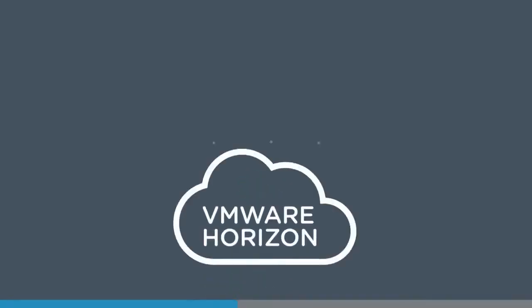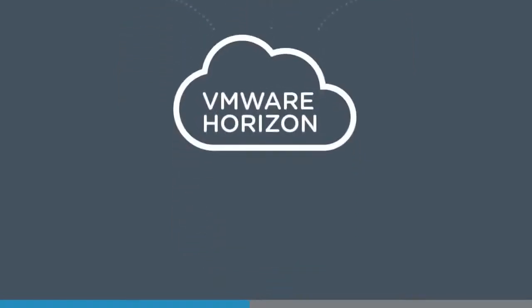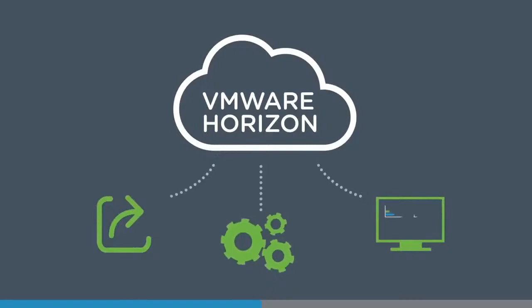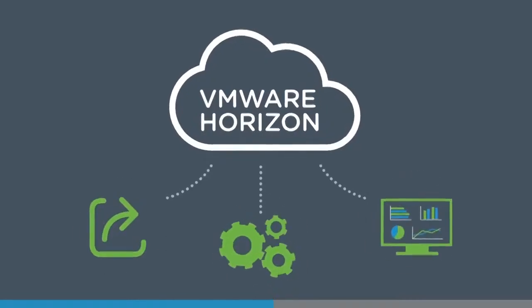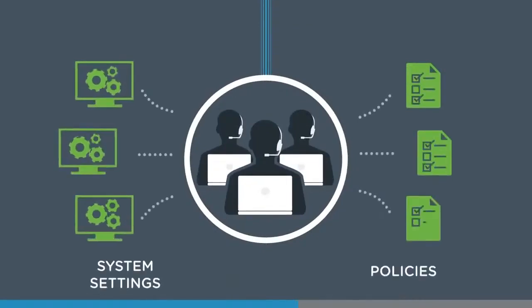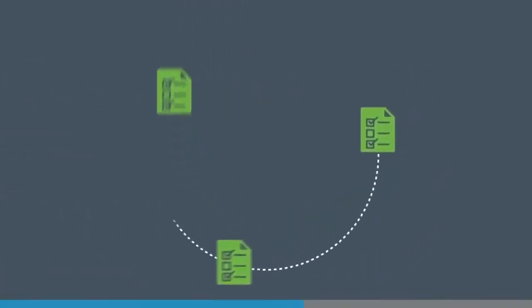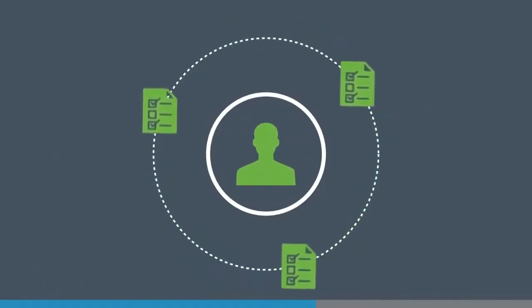But with Horizon, organizations are not just getting virtual desktops, they're getting the ability to efficiently and cost-effectively deliver, manage, and monitor published applications to end users who may not need access to a full desktop. What's more, virtual desktops and published applications with Horizon provide IT teams with increased consistency across system settings and policies. Because with virtual desktops, these policies are tied to the end user and not the underlying hardware.